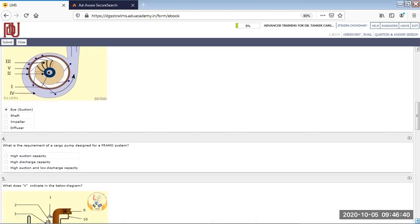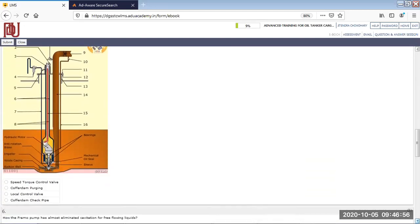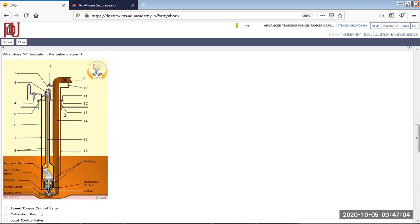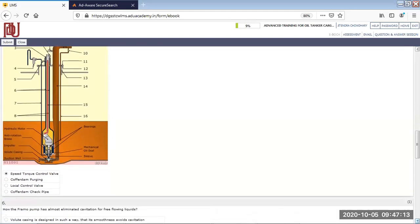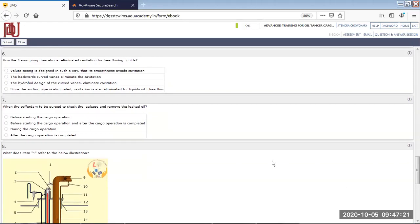What is the requirement of cargo pump designed for a framo system? High suction capacity, high discharge capacity. High discharge. What does V stand for? V, where is V? 5, sir. That is speed control, speed torque control. How the framo pump has almost eliminated cavitation for free flowing liquids? Volute casing is designed in such a way that its smoothness avoids cavitation. Backward curved vanes eliminate cavitation, hydrofoil design of the curved vanes. Since the suction pipe is eliminated, cavitation is also eliminated. Yes, what is the answer?